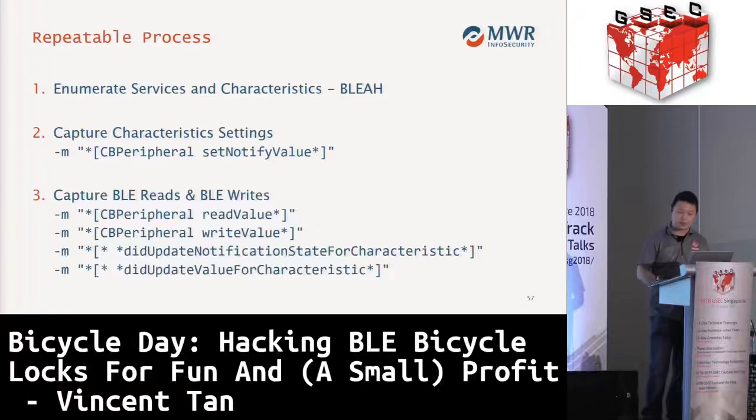first we need to enumerate our attack surface, and I found this to be easily done with BLE. As shown previously, we can use BLE to enumerate the characteristics and services of any BLE device and understand what we can communicate with. Then we find out if the device does send notifications to the app. If so, we enable notifications by setting the set notify value.